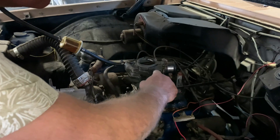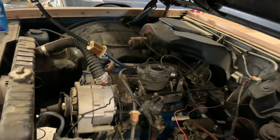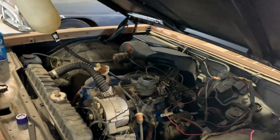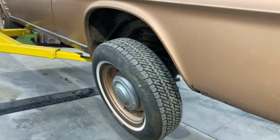Oh, it's dumping. Did you turn this up? No, that's probably a good idea. All right, so it runs, the carb leaks, so next I think we're going to have to order a carb kit for it. Ah, screw that. Oh my God, the car is broken.